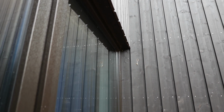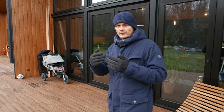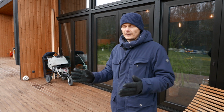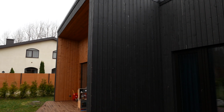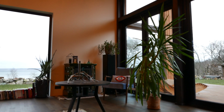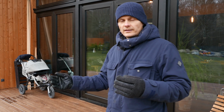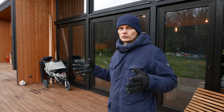The walls of this house are well insulated. They have 32 centimeters of mineral wool, plus a wind barrier, plus all the necessary different layers. The interior of the house is mostly covered with gypsum board, but behind the gypsum board there is an OSB board, which gives it more rigidity and makes it more durable.